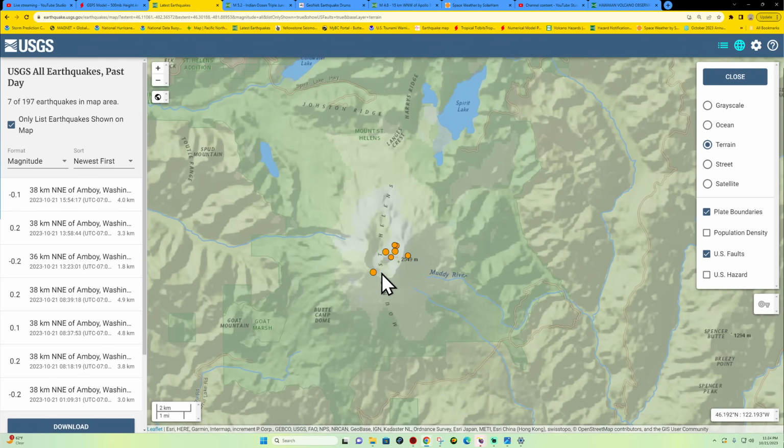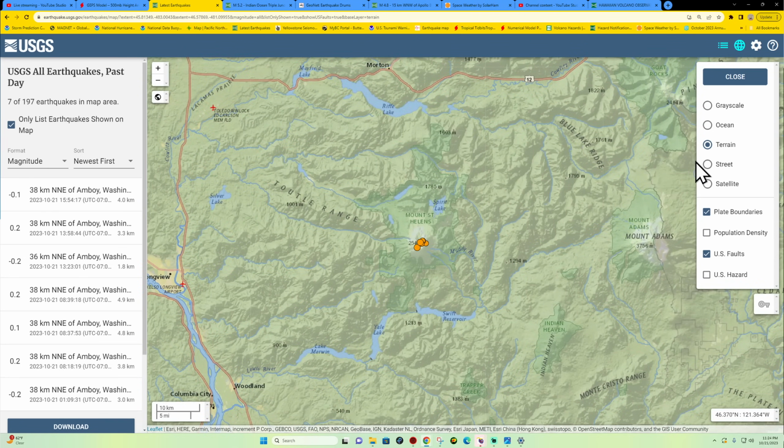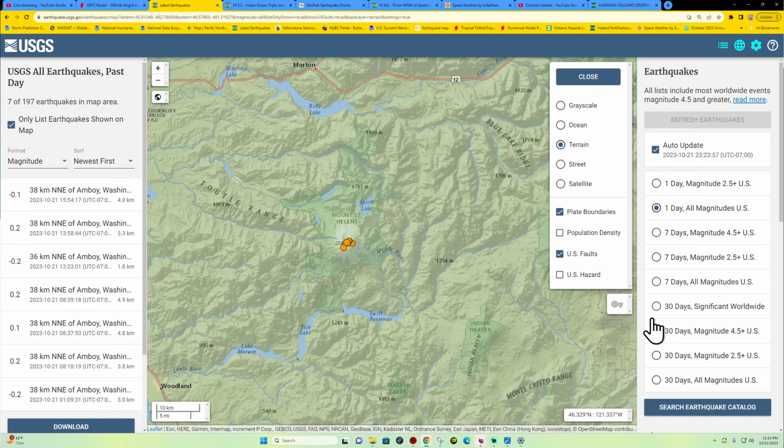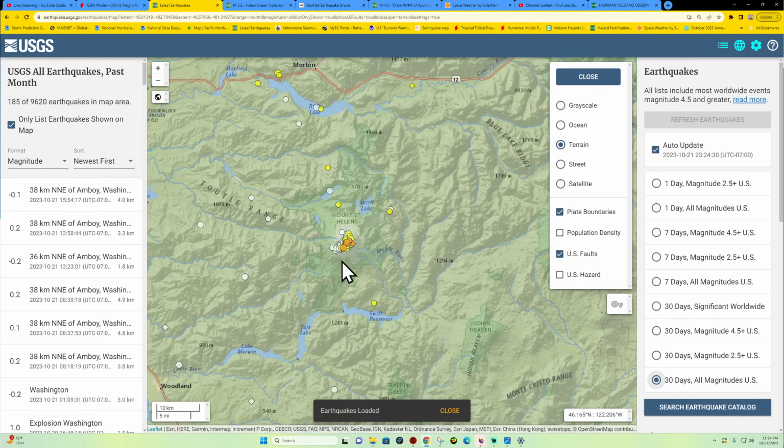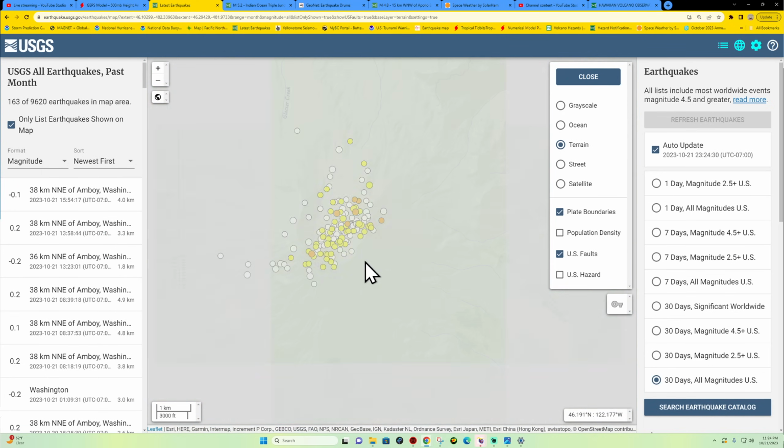Mount St. Helens area. We've seen about 7 earthquakes in the last 24 hours. Kind of watching this area pretty closely. It has been an area of interest in terms of earthquake activity over the past 45 days or so now.